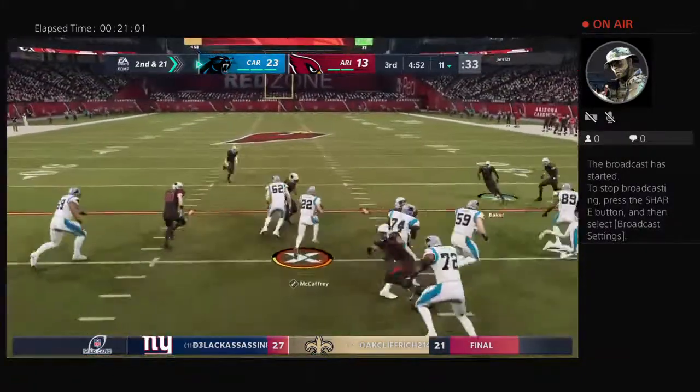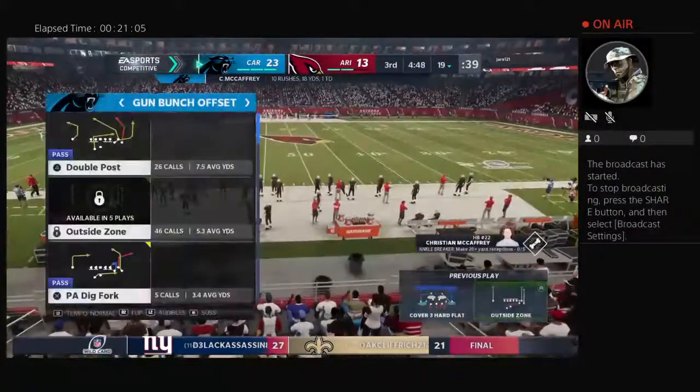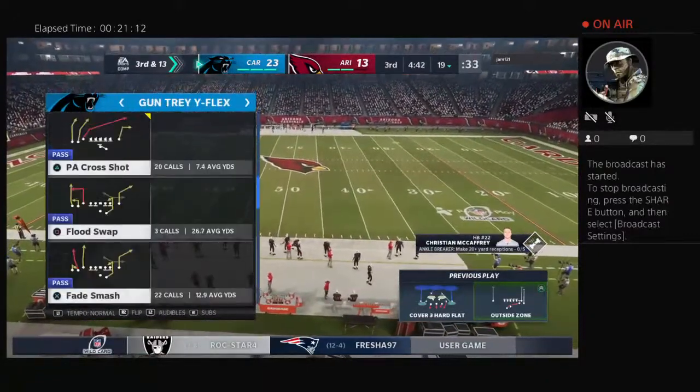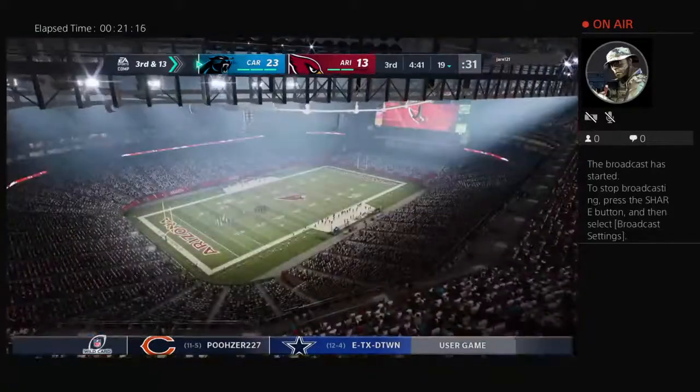On 2nd down, McCaffrey. It's a pickup of 8 yards to move them into a 3rd and 13 here. Running lanes were at a premium in the first half, but he's able to find some room there, and he's hoping that that's a precursor of a big second half.